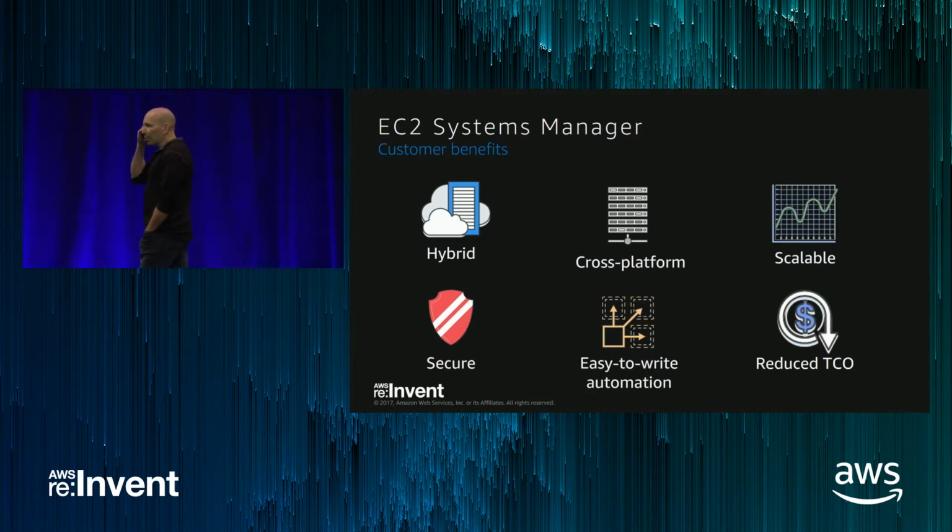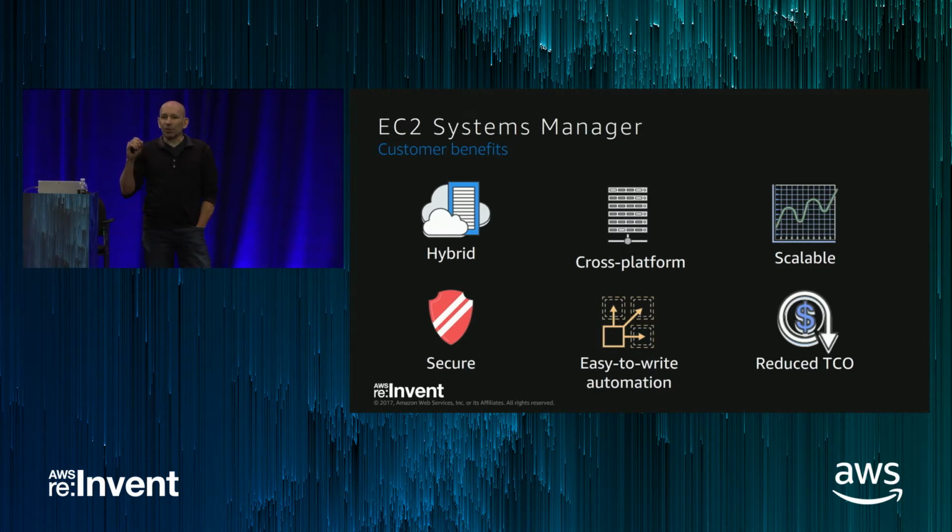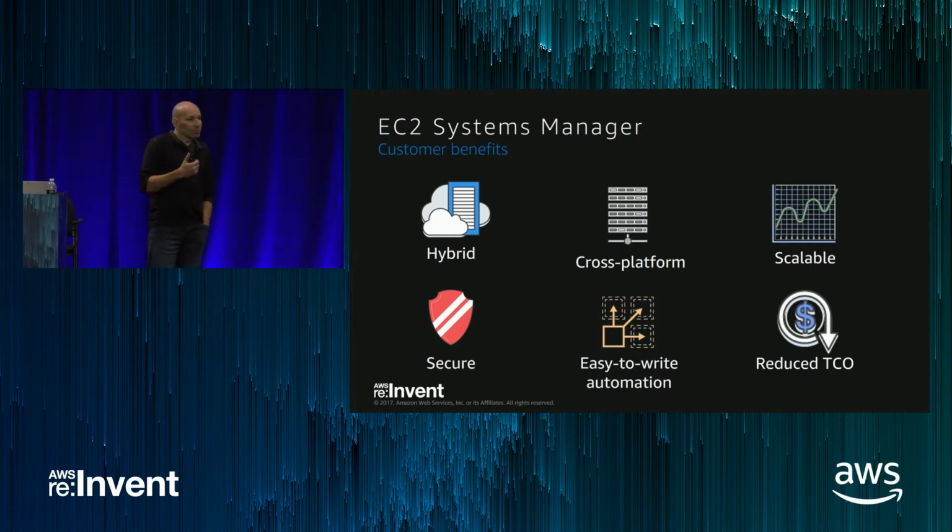So let's talk about the main benefits we tried to hit with Systems Manager. The first thing is hybrid. We can manage servers that are in your data center. We can manage servers that are in someone else's cloud. And we can manage servers on our cloud. So that's one piece. Another piece is cross-platform.